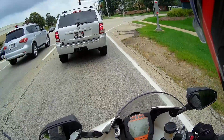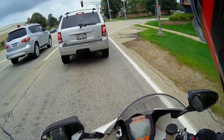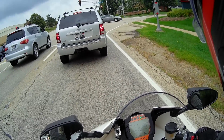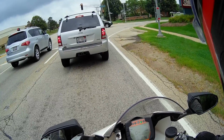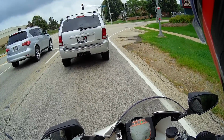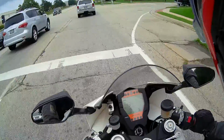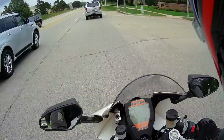Now if I had the quick shifter on now and I tried to go into neutral, the bike would stall. I can go into neutral now, let the clutch out, and you can see no problem. Hence the sophisticated, Austrian on and off switch from my KLS quick shifter.